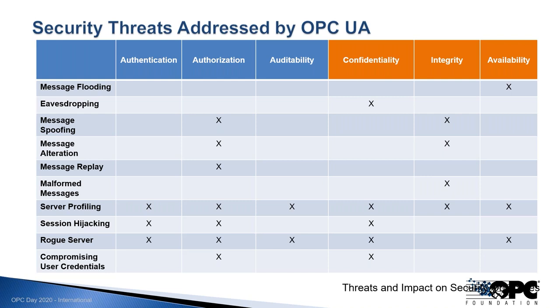So OPC UA has been designed to address all of these. Now, sometimes things like server profiling, of what a server is, which server you're talking to based on the traffic that's sent. I mean, some things can be picked out that just can't be prevented completely, but you can still minimize the information that you give out about the applications as they communicate. Other than that, though, OPC UA has effectively addressed these types of attacks.